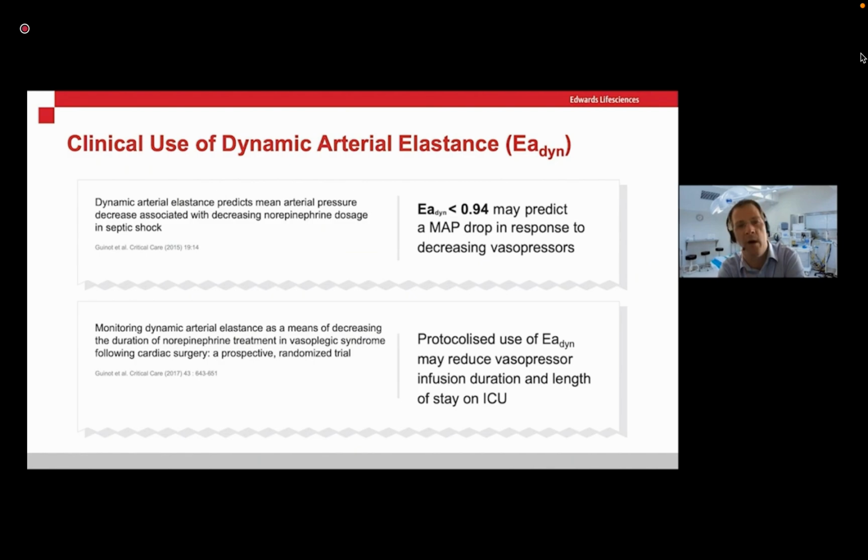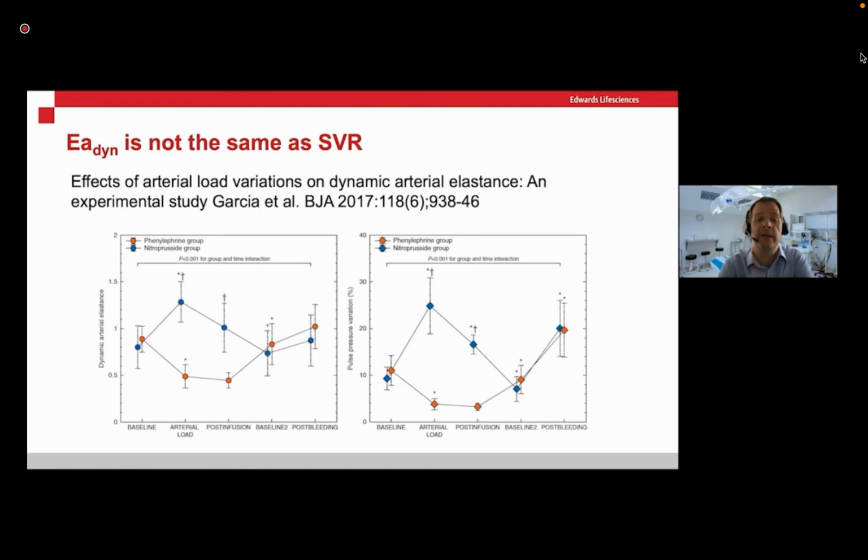And there's also interestingly been some work looking at EA Dyn as a tool to manage vasopressor infusions on the intensive care units. Mostly comes from one group. But what that group found was that when your EA Dyn was less than 0.94, then when you decreased vasopressor, your MAP dropped. Whereas when it was above 0.94 and you decreased your vasopressor by a preset amount, blood pressure was maintained. And that group then went on to use this in a protocolized fashion to manage vasopressor infusions on the intensive care unit. And they reduced vasopressor infusion duration and also length of stay in ICU by over a day. So different clinical utilities.